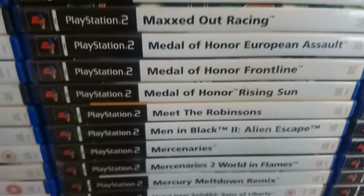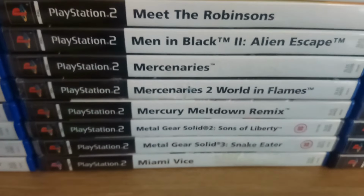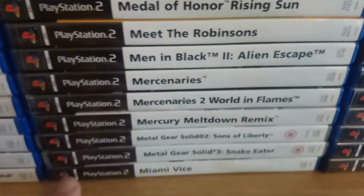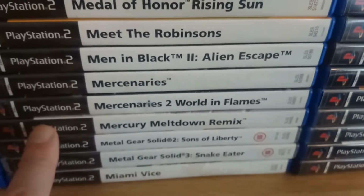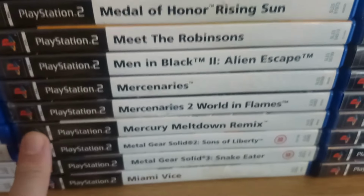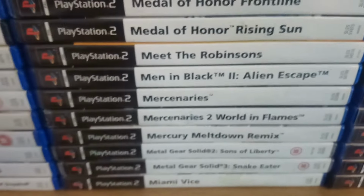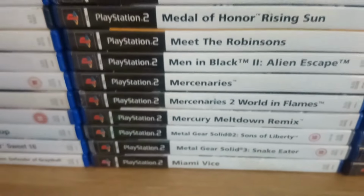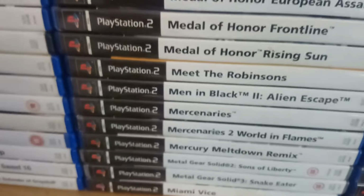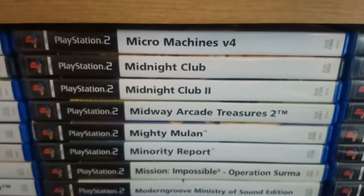Medal of Honor series, love those games. Mercenaries as well. When I first saw those advertised on the telly, they looked really, really good. Mercury Meltdown Remix, which came out as Mercury Meltdown Revolution on the Wii, one of Archer Maclean's games. Got Metal Gear Solid there. Miami Vice, a Davilex game, terrible game, but for some reason they actually forked out enough money to get the original theme tune on there, which is by far and away the best thing about it.